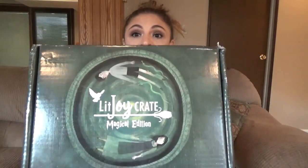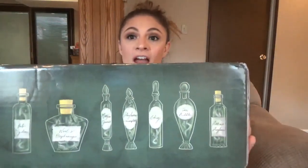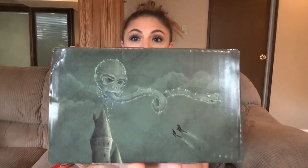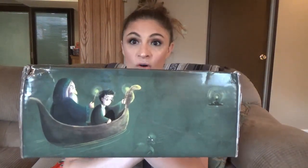But let's just take a look at this beautiful box. Oh my god, the artwork. Look at how pretty, with all the different vials. We all know that's the dark mark, guys, right? And Hogwarts. And then, oh, how amazing is this box? Just the box alone is gorgeous.